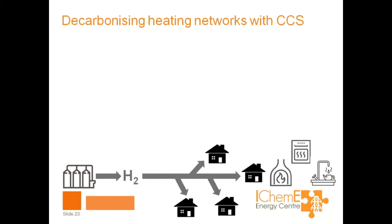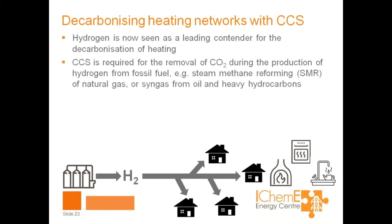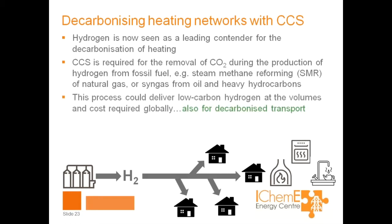And then if we take production of hydrogen, now hydrogen is seen as a leading contender for decarbonisation of heating, along with perhaps ground source heat pumps, which are more expensive, but CCS is required to remove CO2. If you're going to produce hydrogen from fossil fuels, or if you've got cheap renewable electricity, you could use electrolysis to get that, but to get the volumes that we need to decarbonise heating globally, we need to use things like steam methane reforming to produce the hydrogen, take the CO2 out and sequester it. And that could deliver low carbon hydrogen at the volumes and costs we require.